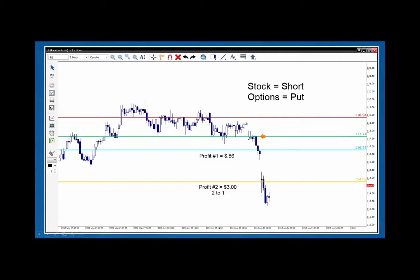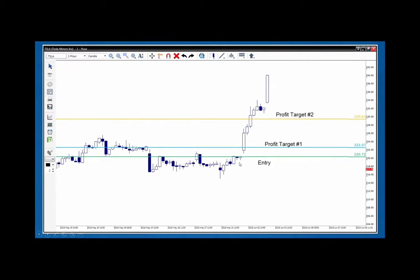Now, what I want to show you right now, here's another one. Okay, here's Tesla. There's another one that was in one of those webinars. There was our entry at the green line right there. We had profit target number 1 and profit target number 2 right there.